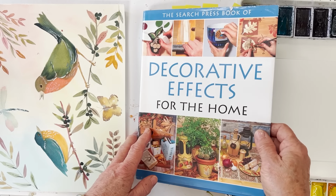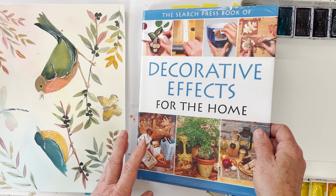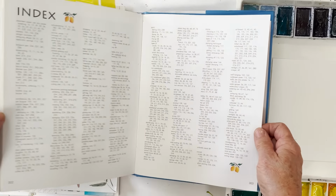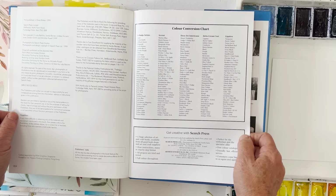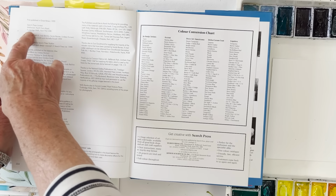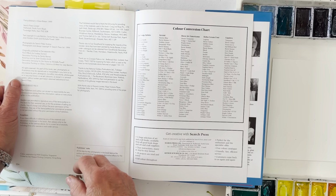So I picked up this book. It's called Decorative Effects for the Home. I haven't had it very long. I think I got it from a thrift shop here in France, if I remember rightly. Funnily enough, it was published in Tunbridge Wells in Kent, in England, in 1999. I wasn't living there at the time, but I grew up very close to Tunbridge Wells, and I know this press, Search Press, on North Farm Road, really close to where I used to live. So that's quite funny, really.